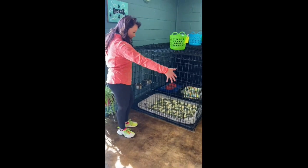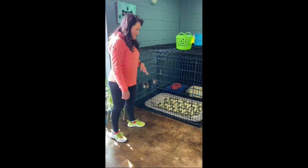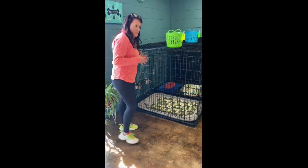A longer dog can stretch out. Their food and their water fits in there. They have plenty of room to spin a circle and move around. They're not really cooped up in there.